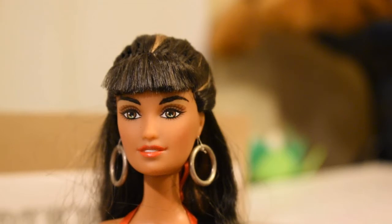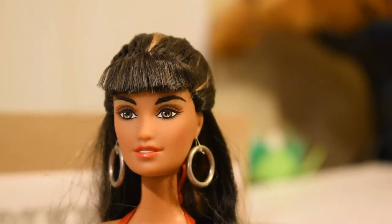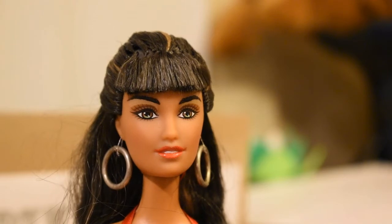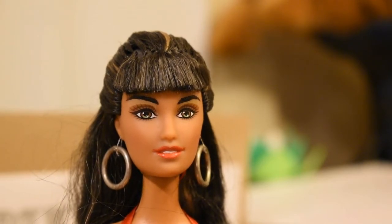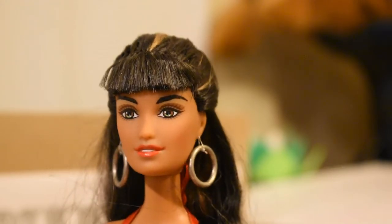I can't remember what it's called, but they used the Model Muse body, and they had really those long, skinny, swoopy eyes with a ton of makeup. But they did use this face a couple of times for Teresa doll and other Latina dolls. Sometimes it's sort of ambiguous between Latina and Asian, but it just depends on your perception. There's a lot of dolls that could be multiple ethnicities at the same time.